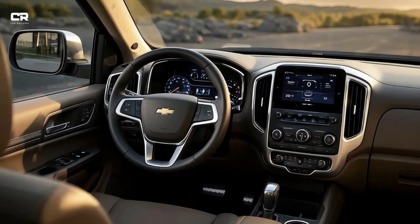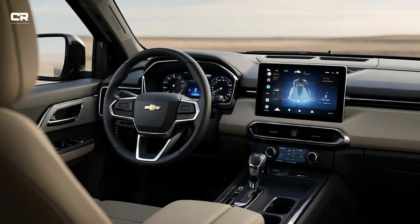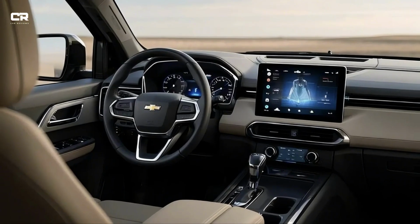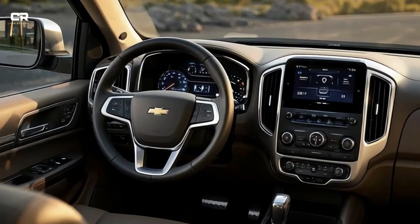Another surprise at this price point is the climate control system. While the base model comes with manual air conditioning, higher trims offer automatic climate control with multi-zone settings. This means passengers can set their own temperature preferences, a feature usually found in much more expensive trucks.